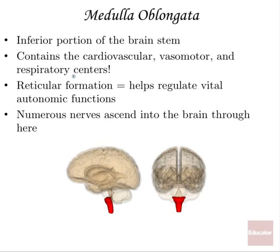Now that I'm talking about breathing, you're probably thinking about every exhalation and inhalation that you're taking. But without the medulla oblongata functioning properly, the heart, blood vessels, lung expansion and reduction is not going to happen. And that's needed to keep you alive. The reticular formation is a part of the medulla oblongata that helps regulate vital autonomic functions. And those are going to come more into play when we talk about the branches of the nervous system in future lessons and how the endocrine system also controls the fight or flight response.